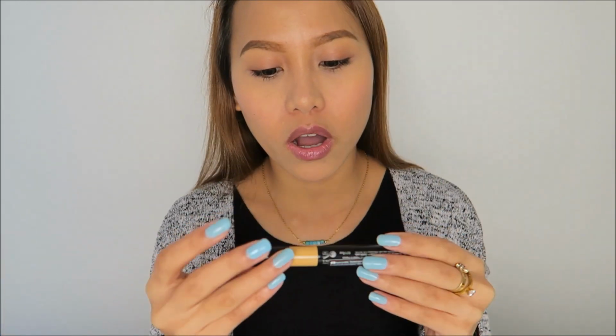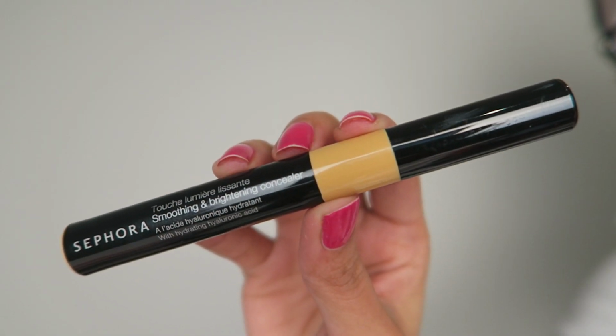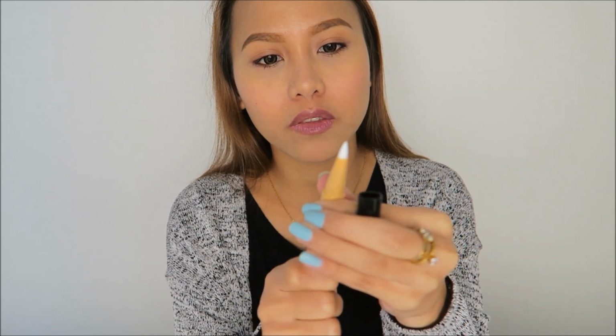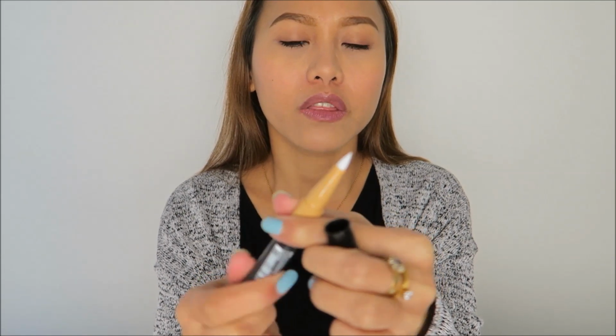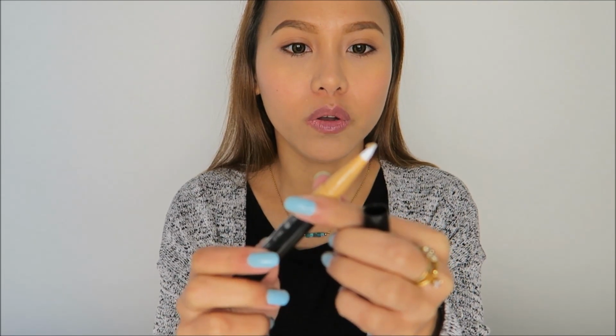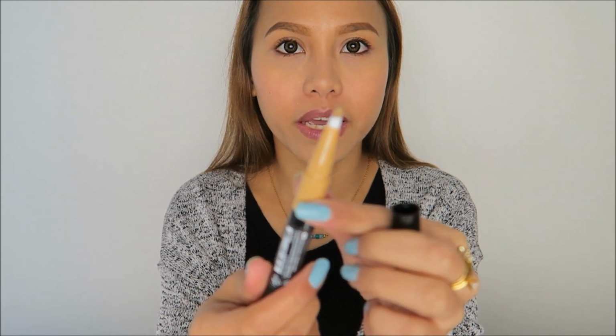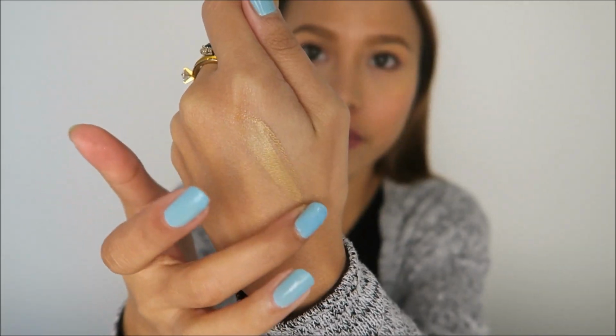The very first one is this Sephora Smoothing and Brightening Concealer. The applicator looks like that. Yun yung applicator na kailangan mong i-twist to get the product out. So let's twist it and see. I cannot wait to use this under my eyes because it's a brightening concealer. Oh, there you go. Oh, wait, napadami. Shoot. Sayang naman yan. That's the shade right there.